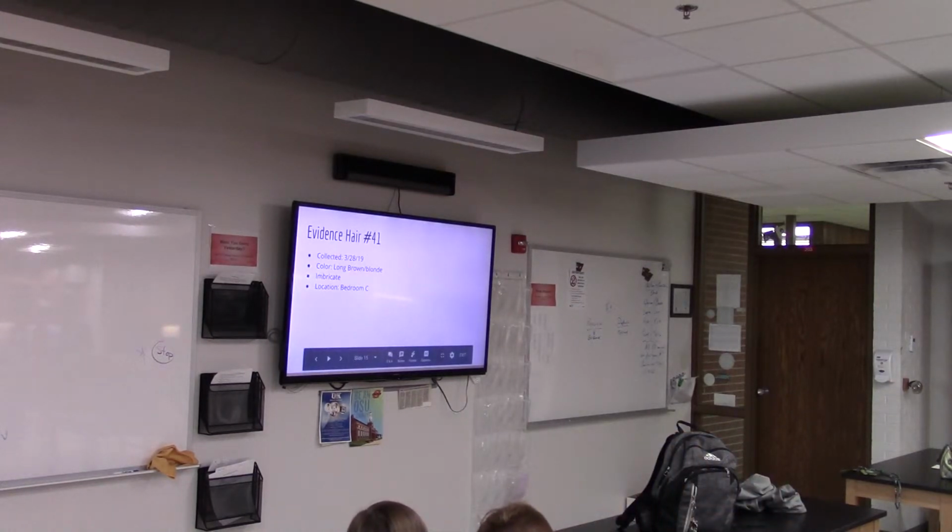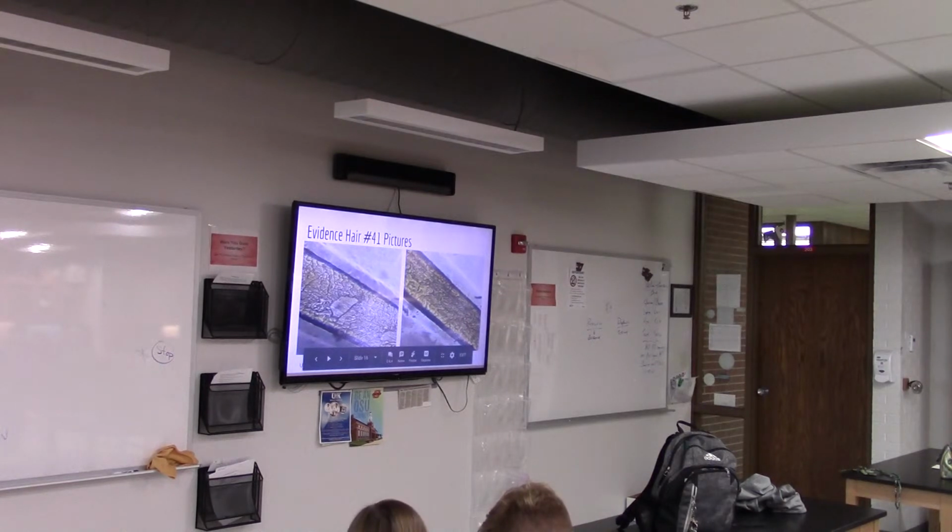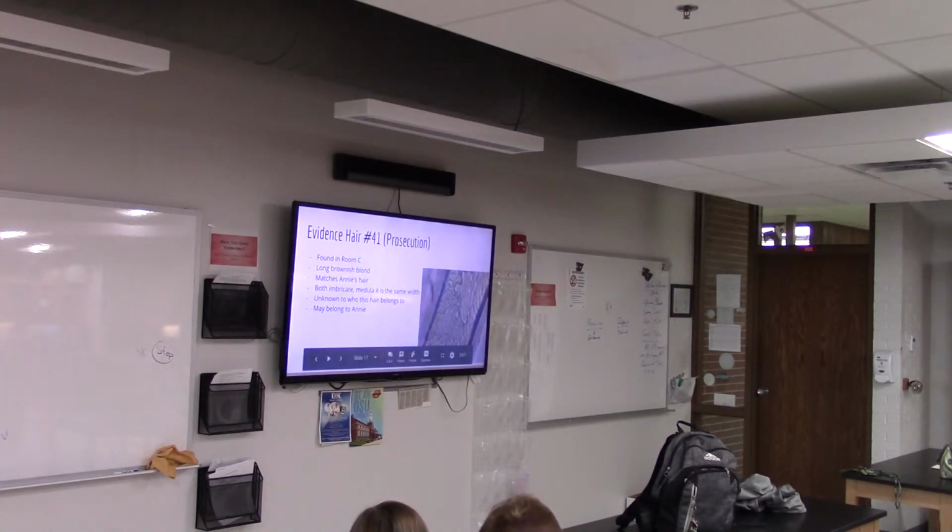Hair number 41 was collected 3/28/19, which is not the same day as the other ones, which was 3/19/19. The color is long brown/blonde. The pattern is imbricate, and the location is bedroom C. And here are the two pictures. On the left you have the unknown, which is the evidence, and on the right is Annie's sample. Hair evidence number 41 found in room C. Long brownish blonde, matches Annie's hair. Both imbricate, medulla is the same width. Unknown to whom this hair belongs. May belong to Annie.